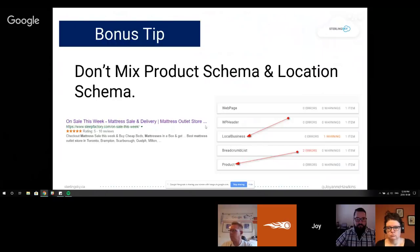So kind of a tip there is, if you are going to add a product schema code to a page, do not also add the local business code, because I think in Google's head, they're thinking, how can you both be a local business and a product? It's a little confusing. So don't do that. And this was, I think, an example that on the left here, this was the page that had both the local business and the product schema. And you'll see all that additional product information is not actually showing on their search result.